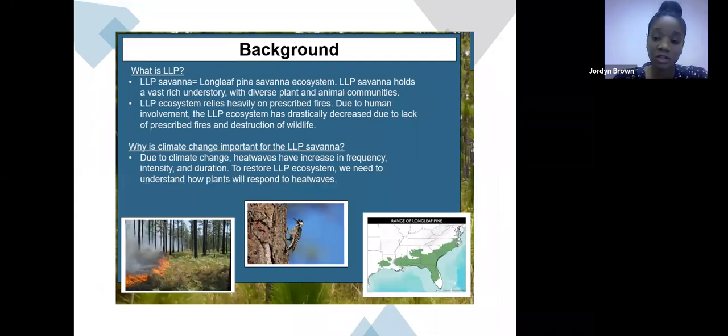Background. The longleaf pine savanna, also known as LLP savanna, holds a vast, rich understory with diverse plant and animal communities. The longleaf pine ecosystem relies heavily on prescribed fires, but due to human involvement, this ecosystem has drastically decreased due to the lack of prescribed fires and destruction of wildlife.